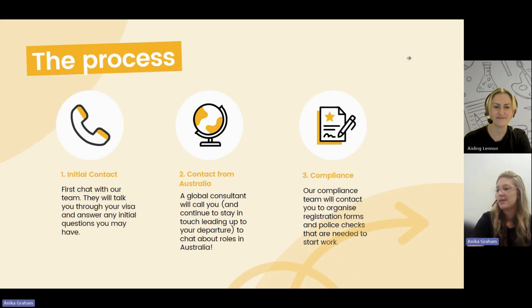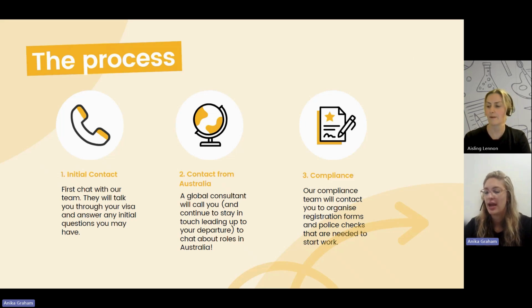Great. So we'll run through quickly some of the process of being able to teach in Australia and how it works with our support and just making the journey in general.